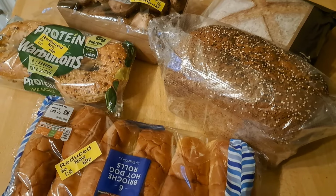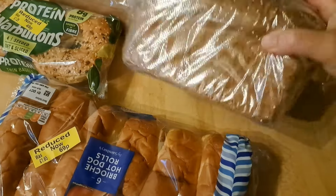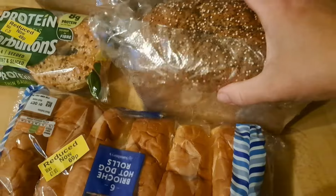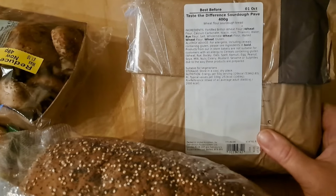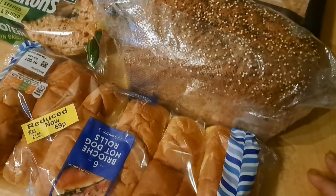We're at the beginning of October and I've just done my first Olio collection. We have picked up some bread. Looks quite nice. It's a Taste the Difference multi-seed loaf, so I'm going to slice that up and put it in a proper freezer bag to freeze. Also a Taste the Difference sourdough pavé. So again, going to slice that up.